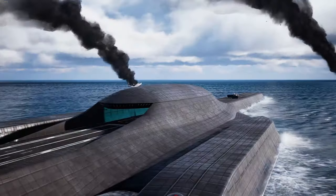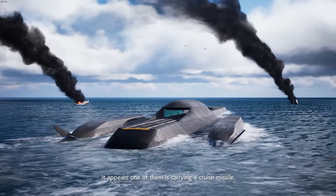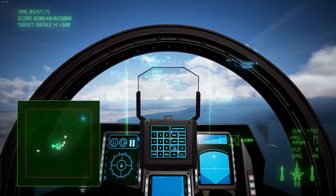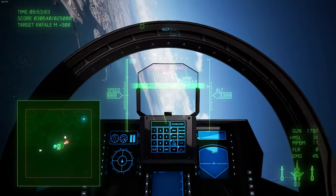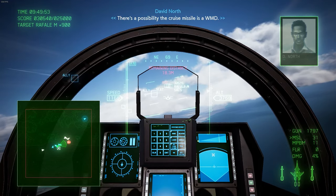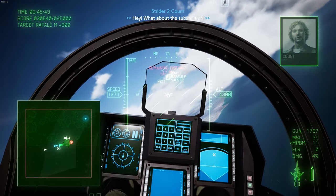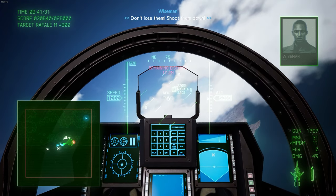Submarine-based aircraft. Four bird. It appears one of them is carrying a cruise missile. What? What happened? Listen up. You need to take that bird down. Hurry! Patch me in. Do you hear me? David North here. There's a possibility the cruise missile is a WMD. Shit! Hey! What about the submarine? We've gotta help our ship first. Don't lose them! Shoot them down!